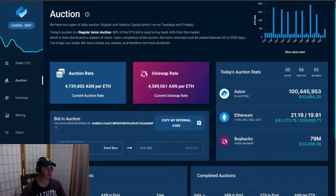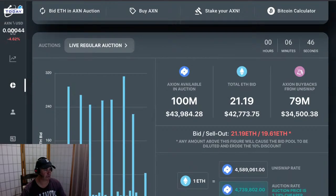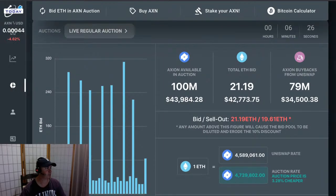So we're going to jump over to the Axion Today desktop and have a look at the dashboard there. The auction price is still 3.28% cheaper, so you're going to get a 10% Axion bonus plus about 3.3% cheaper as well, because the auction price is a little bit cheaper than the market price on Uniswap. We'll see if that holds up. We've got 6 minutes to go.